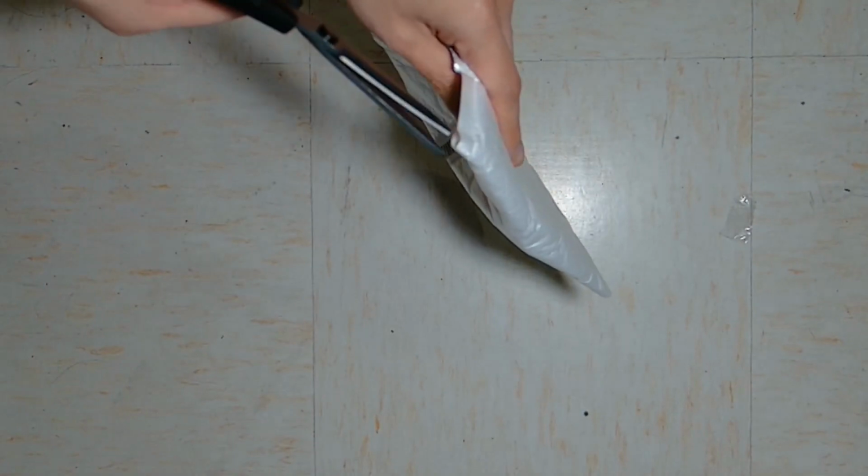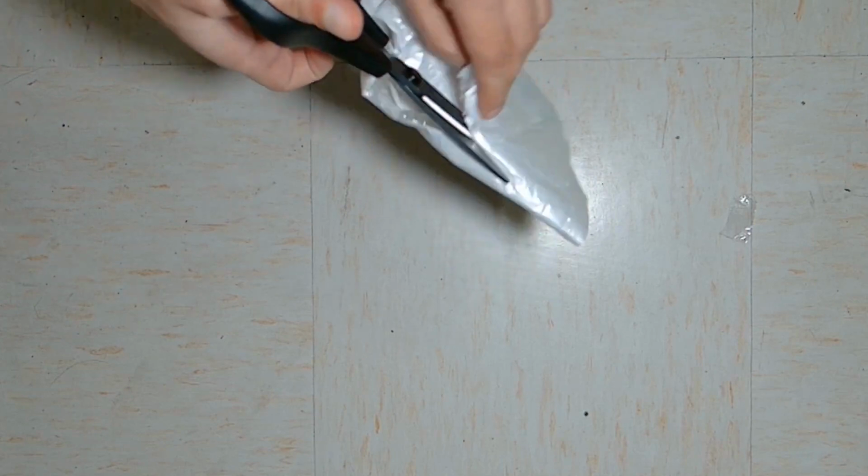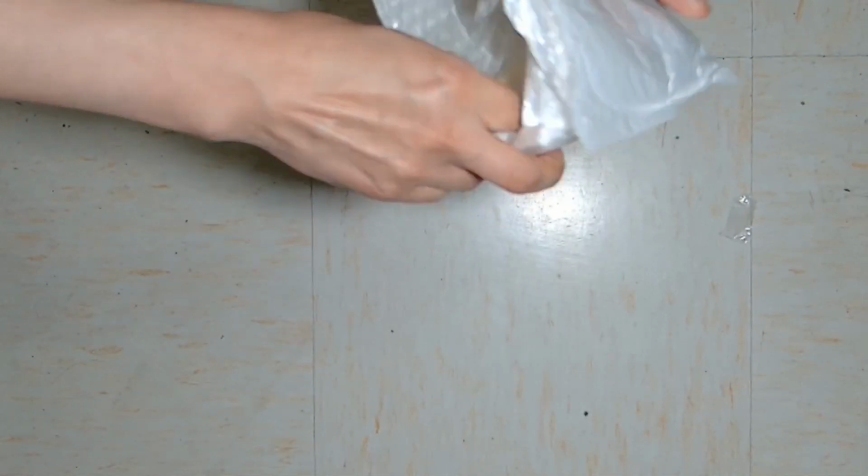TEMU estimated that my package would arrive sometime between January 16th and February 6th. Although I would have appreciated additional bubble packaging for one of the fragile items in my package, I can't complain about the condition with which they were delivered.